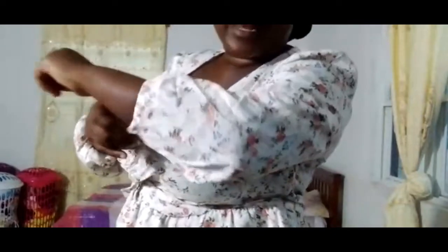This is a casual outfit. You see, you got this elastic in the hands. You got this kind of pants, tight-ish. But guys, this is a nice, comfortable outfit. Check it out. Shein, big up yourself.